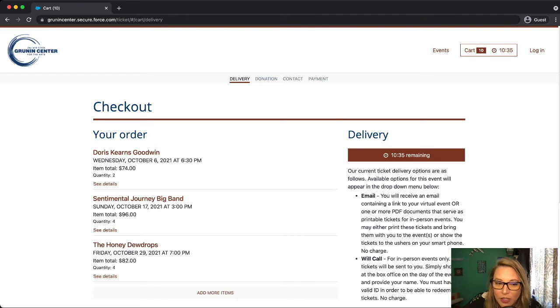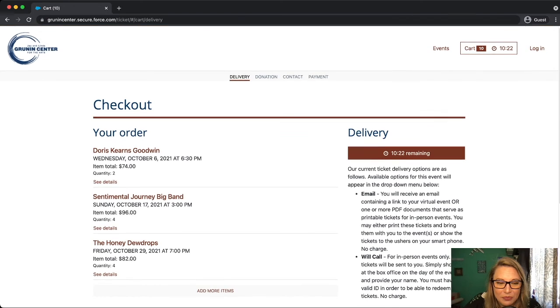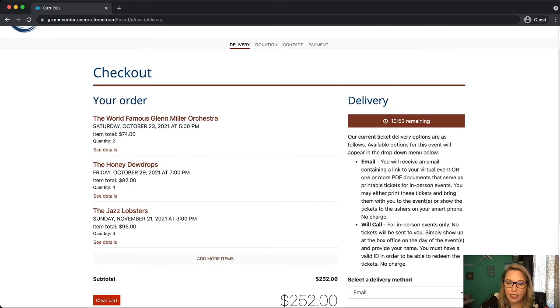A note about general admission events. If you're purchasing a live stream event, meaning that you're going to watch a show at your home on your computer, that's going to be the same as purchasing a general admission ticket, the same process. So here's where you're going to select delivery.